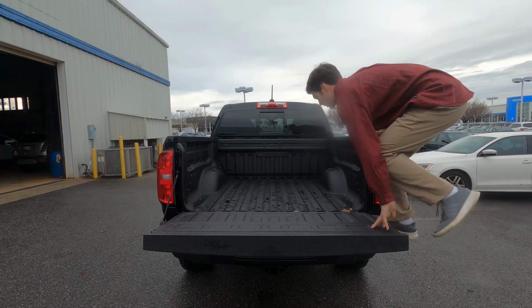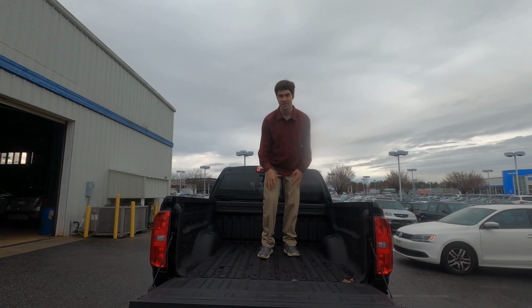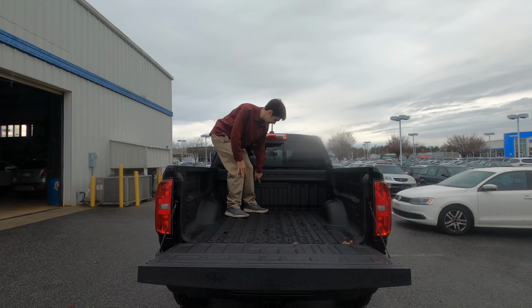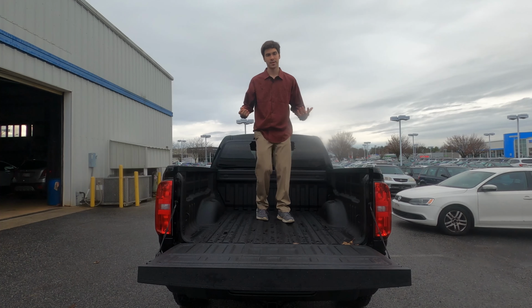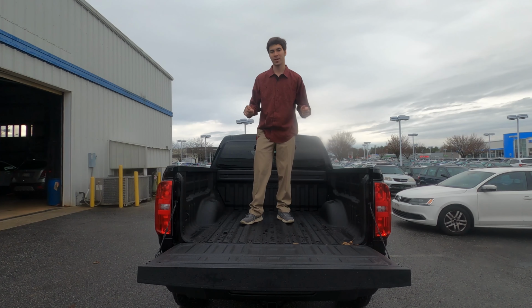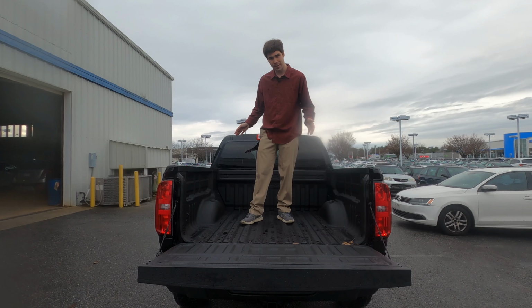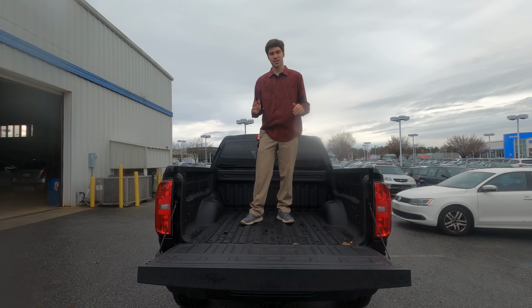It does have about 1,500 pounds of payload capacity with this V6 engine, and you do have your spray-in bed liner in this one. I like that it says ZR2 right here. I think that's a very cool feature. Again, this is just sort of an old-fashioned, ready to off-road truck, so very cool. And this bed, it's not a big bed. You're not going to be using this truck for hauling, but if you're in a pinch and you need to haul something of a significant size you can't fit in an SUV or whatever, this will still do just fine.